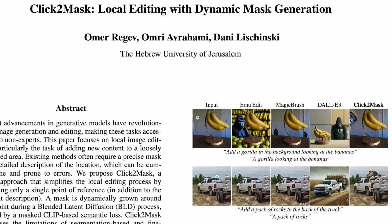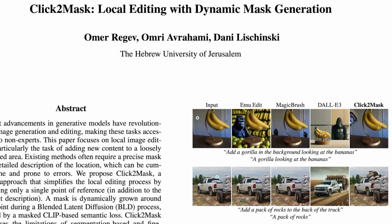That is both incredibly exciting and a little bit daunting. It makes you wonder about the line between reality and digital creation and how that line might become even blurrier as this technology evolves. Exactly. It's a fascinating and rapidly changing landscape, and tools like Click2Mask are just the beginning.